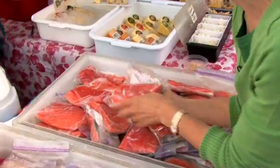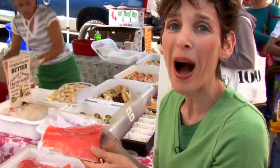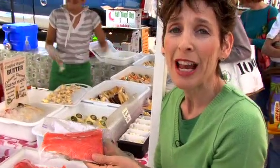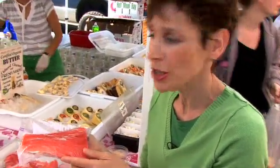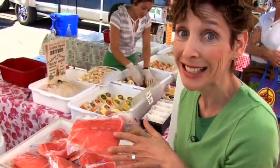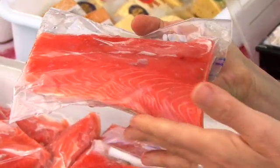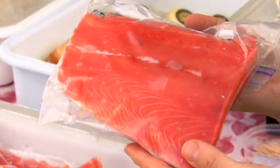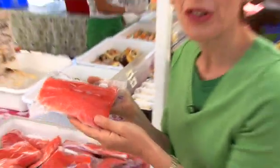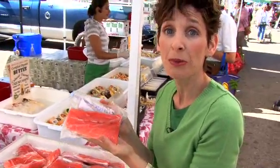So now I'm shopping for fish, and I'm shopping for omega-3 rich wild king salmon. So what I look for when I'm shopping for salmon is I'm looking for a nice, moist, glistening skin. And I don't want to see any brown edges on it, which, believe me, this is so fresh. The other thing, I know where this fish came from. I know that this is wild salmon that's come from Canada. So I'm looking for wild salmon that's come from Canada or Alaska.